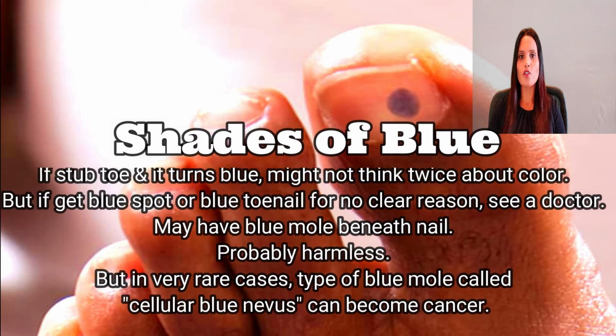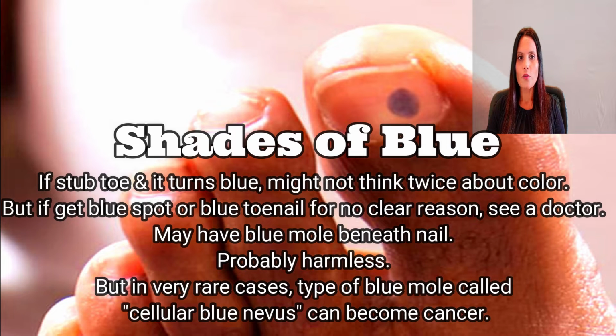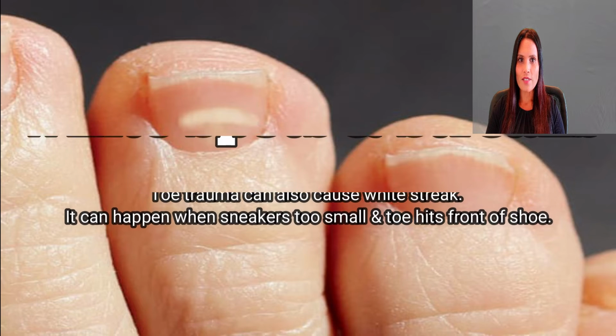Shades of blue. If you stub your toe and it turns blue, you might not think twice about the color. But if you get a blue spot or a blue toenail for no clear reason, play it safe and see a doctor. You may have a blue mole beneath the nail. It's probably harmless, but in very rare cases, a type of blue mole called a cellular blue nevus can become cancer.